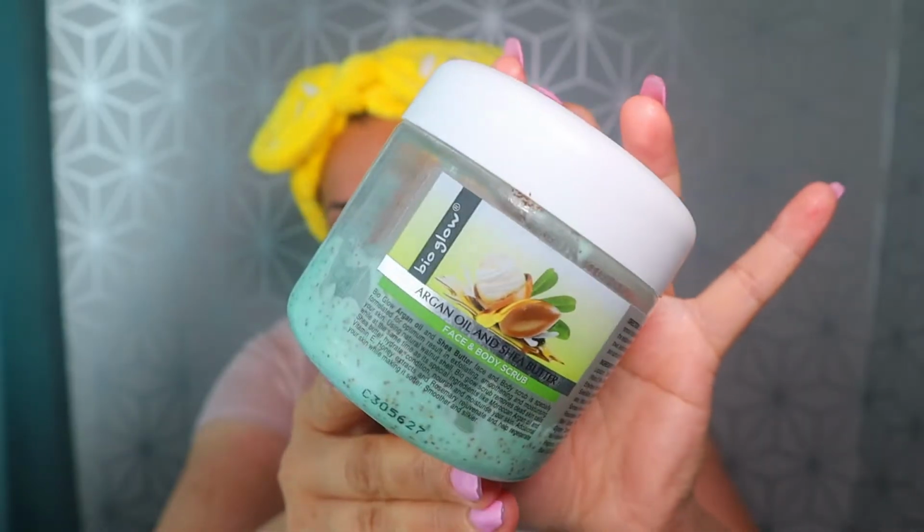So what I do, I usually steam my face and then I go in with this. This cleanser usually cleans out my pores. Mainly around my nose, I get a little bit of blackhead. So once I've done the routine of the cleanser, I then go in and wash my face with warm water, and then I go in with the argan oil and shea butter face and body scrub.